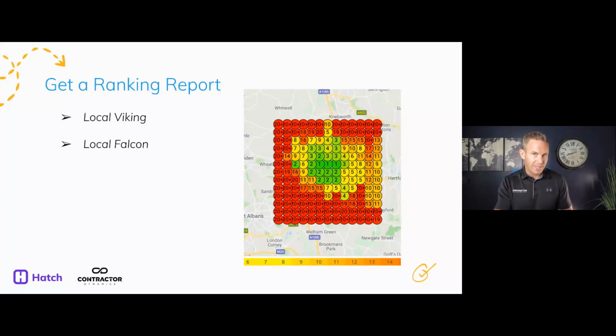Again, it's going to be pretty straightforward for you to rank in your own town. But as you kind of get further from that, it's going to be a little bit more difficult, again, because Google prefers the local search results. So Local Falcon, Local Viking, go check those out if you want to, get the report to see where you're at. I think you probably do a free trial and then continue on from there if you'd like.